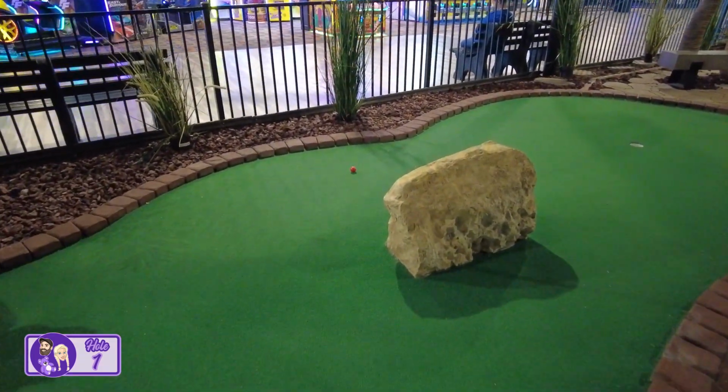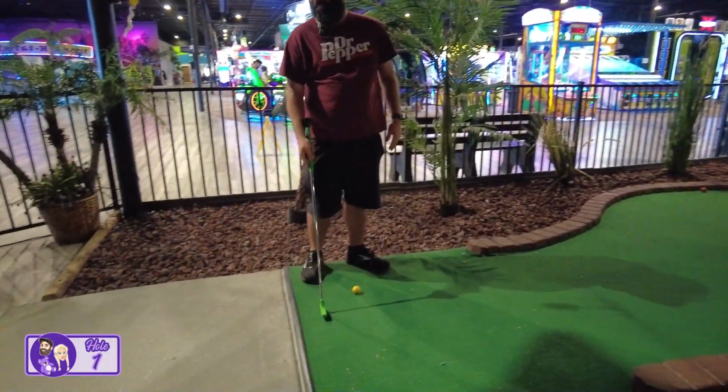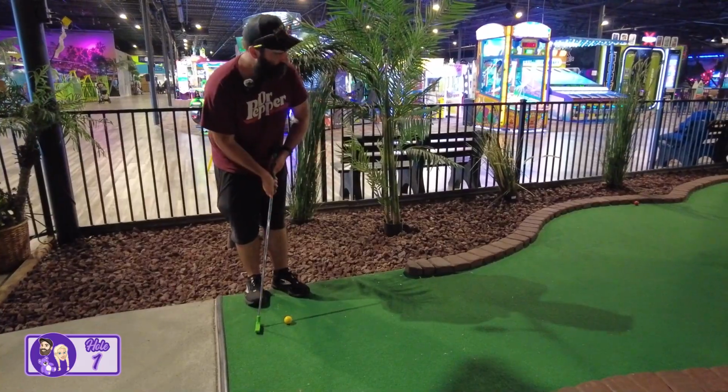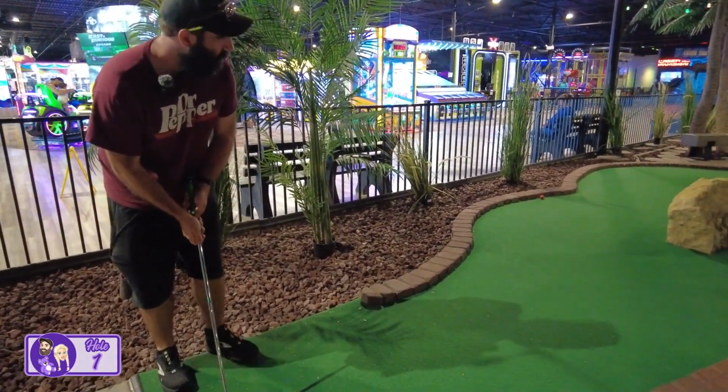Oh no! Oh, you bounced it right off the rock! They've done a nice job with little ramps leading up, because this is actually elevated. But I feel like if you actually stick to the ramp and the pathway like I did not do, you would be in a good place. It's possible to avoid the rock, I just didn't do it.